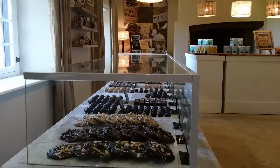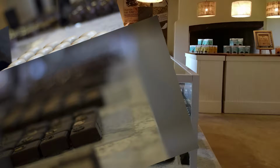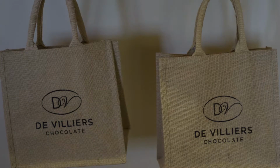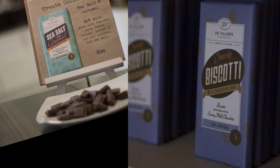After 2 great tastings, I headed back to the shop where they had a glass counter full of fresh handmade truffles. All around the shop, their variety of products were neatly displayed. Among these products are tasting packs of their 3 collections that would allow you to have your own tasting in the comfort of your home. They also sell Hessian bags made from their recycled bean bags. The staff's uniforms are also made from these bags.